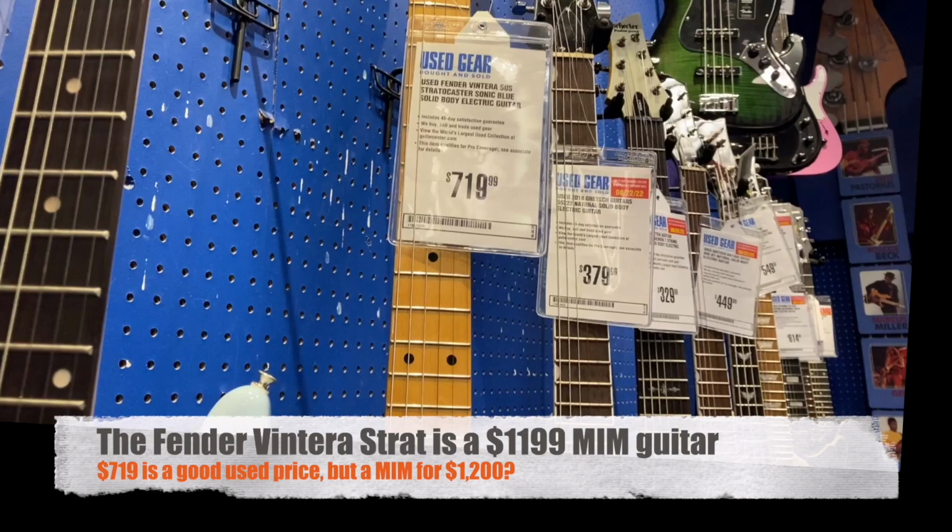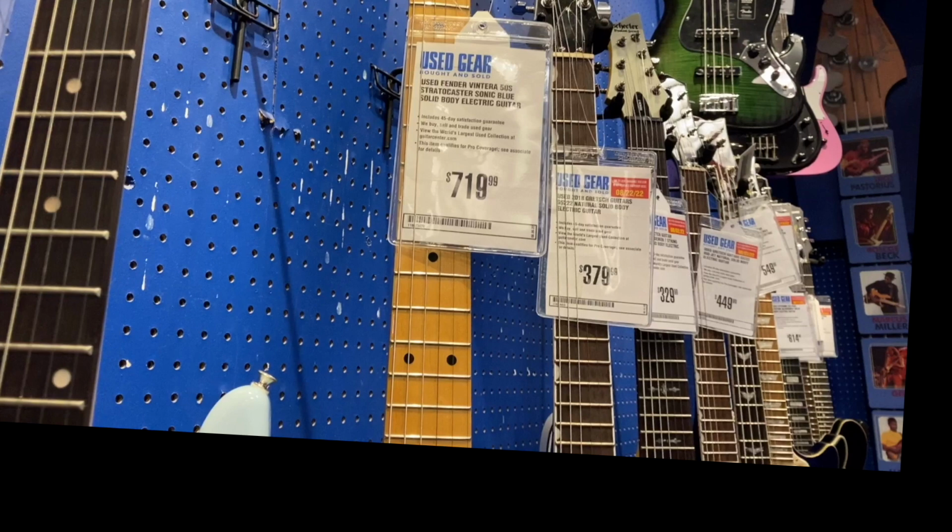So the Fender Vintera Strat is a $1,199 made in Mexico Strat. So $719 is a good price for this instrument, but I'm still coming to grips with Mexican Strats at low American prices. Now, today's Mexican Strats are better than they were 10 years ago. That's for sure. Well, in my opinion. But it still seems a little pricey to me.